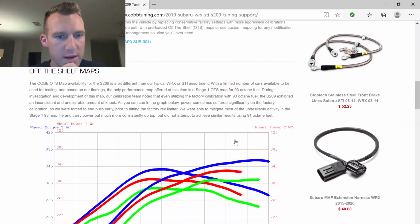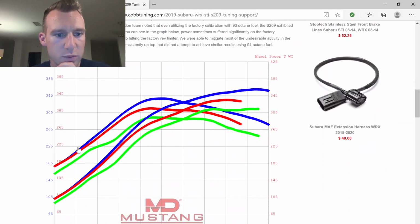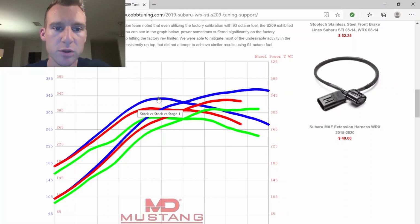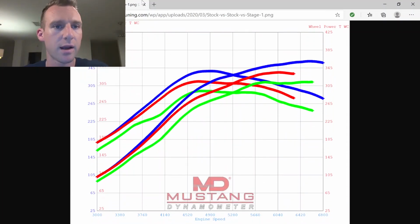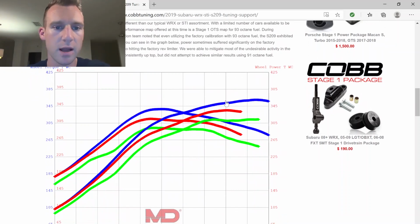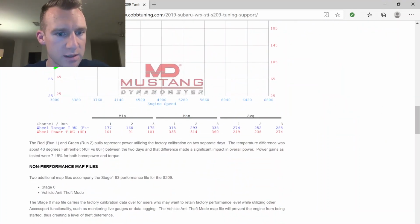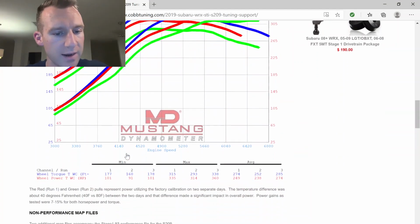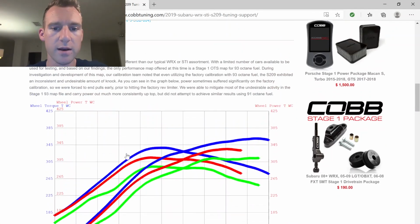So these 3 runs right here, the blue one is with their stage 1, what we consider an off-the-shelf tune. So now my car is running this blue line right here. We got horsepower on this lower line, and then we got torque on this more flat hill right here. They were saying that the red run was taken at about 40 degrees Fahrenheit on a stock tune, and then the green line was taken at about 80 degrees Fahrenheit on the stock tune as well.